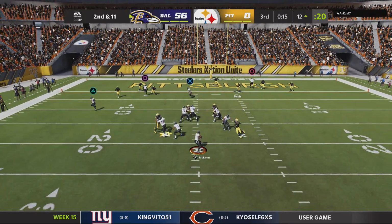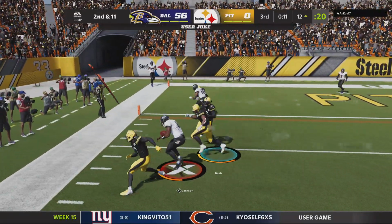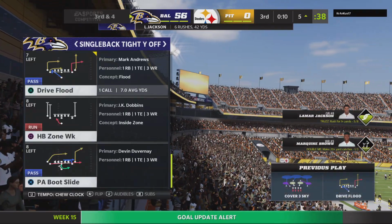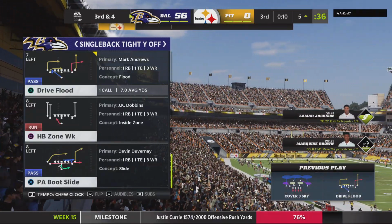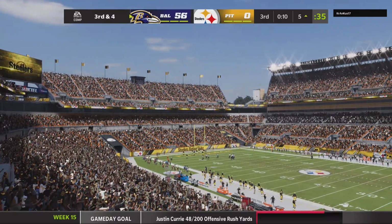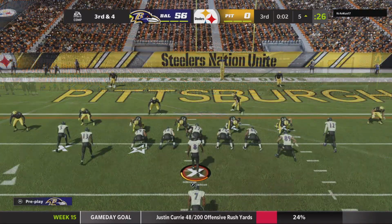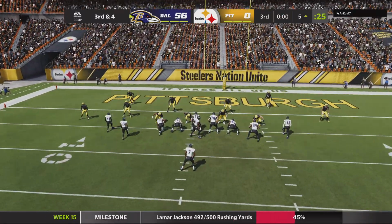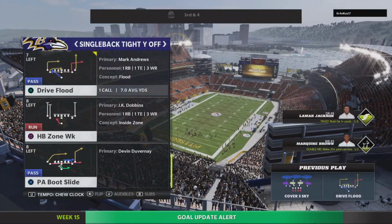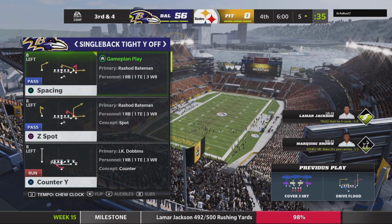On second and 11 now. Jackson buying time to his left. The quick feet by Jackson. And he's able to get this down to the 5-yard line before he's out of bounds. Give him seven there on the tuck and run, and they're in better shape now for third. And that is going to do it for this third quarter of action. You are watching the NFL on EA Sports.